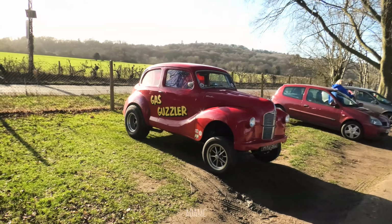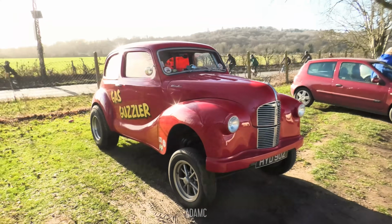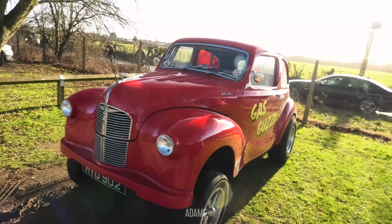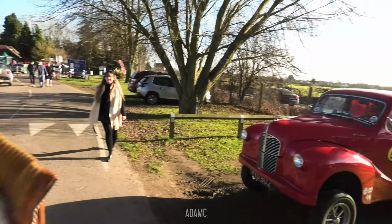Pretty much that from the Petrol Heads meet in Egham at Runnymede. We've still got a few more cars, including this gasser over here, a lifted Austin drag car, red with the tinted windows too. Fantastic.